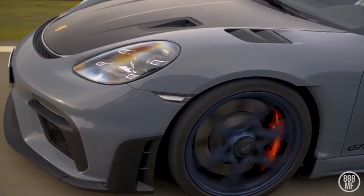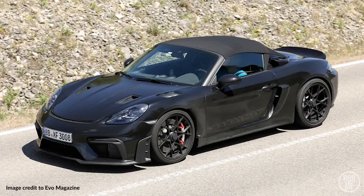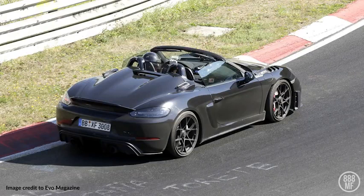It really does feel like a go-kart to drive. Is there a better car for mountain passes? I don't think so. Although there are rumors that they're bringing out a convertible version of this car, and it's going to be called the RS Spider. Imagine that. A convertible GT4 RS. Now there's a car I'd like to own.